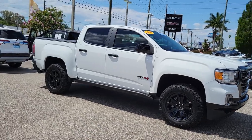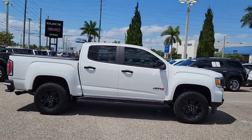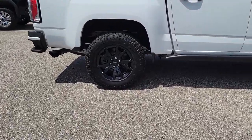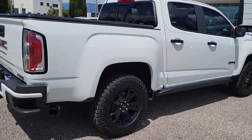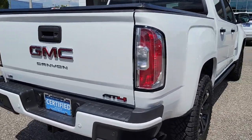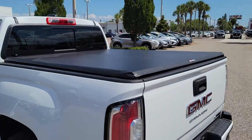You'll have love at first sight with the 2022 GMC Canyon. This vehicle still has fewer than 5,000 miles on the clock, so it won't last long. Enjoy a view of this handsome GMC Canyon, the midsize pickup with impressive towing and hauling capabilities, a choice of engines including V6 and diesel, and a smooth, agile ride.